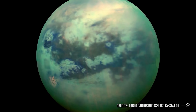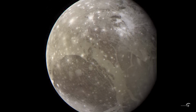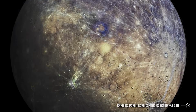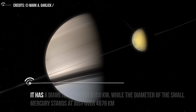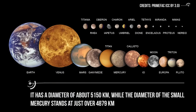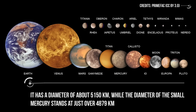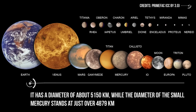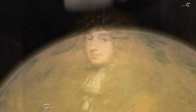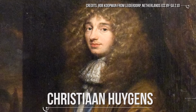Titan is the second largest moon in the solar system after Ganymede, one of the main Jupiter satellites, and is even larger than the planet Mercury. It has a diameter of about 5,150 kilometers, while the diameter of Mercury stands at just over 4,879 kilometers.